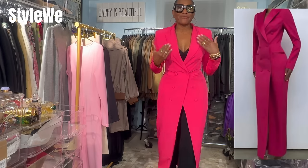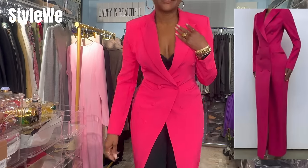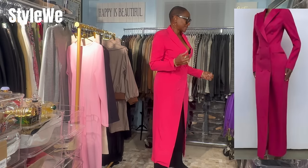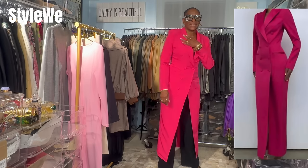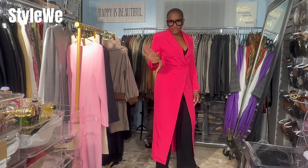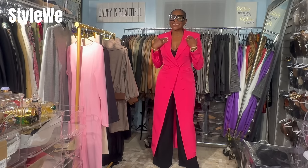The only issue I have with this coat dress is the stitching right here. I was disappointed in the stitching right here. I really, really love the coat dress, but the stitching here bothers me. So I'm actually thinking about taking it to my tailor to see what can be done. I found a new tailor, so I'm going to take it to him, because as it stands right now, I wouldn't wear it because of this. It will bother me, y'all.